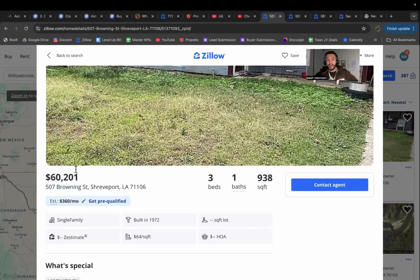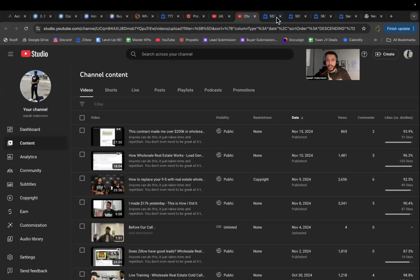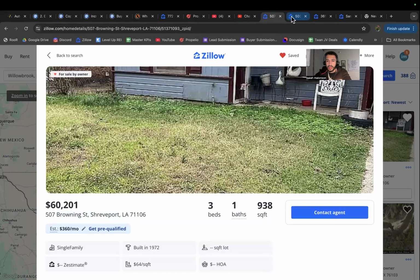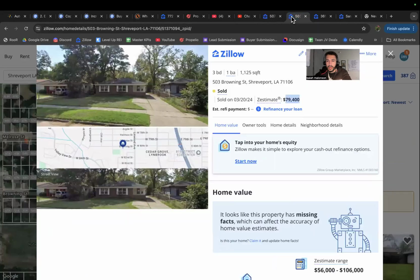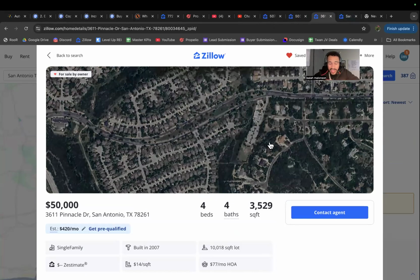I'd probably need this at about 30. 30 and it's a deal. So I'll save this too because this is definitely worth pursuing. Yeah, that's the comp right there. So I just comped two properties. It only takes 30 seconds, guys, 10 seconds to really comp a property.